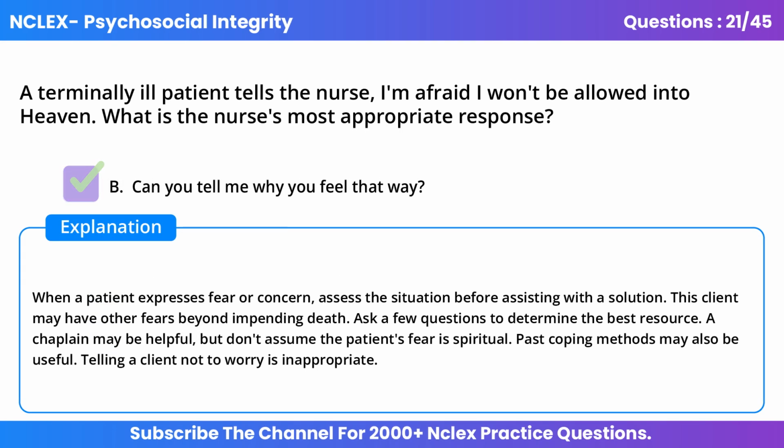When a patient expresses fear or concern, assess the situation before assisting with a solution. This client may have other fears beyond impending death. Ask a few questions to determine the best resource. A chaplain may be helpful, but don't assume the patient's fear is spiritual. Past coping methods may also be useful. Telling a client not to worry is inappropriate.